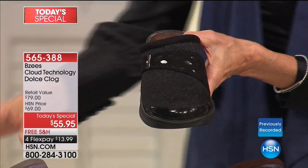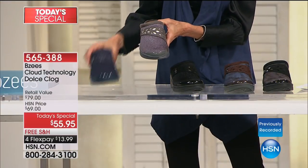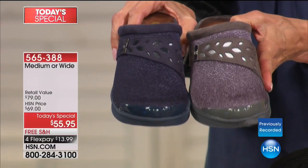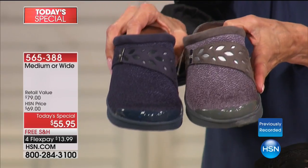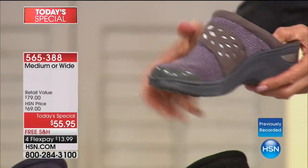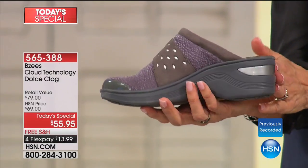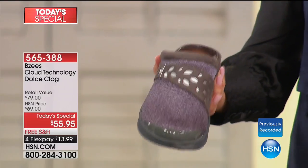We have black, we have it in gray, and we have it available in navy with the top that is actually a stretch knit, because with the cloud technology, you are getting it all. The free form footbed, you're getting these great stretch uppers, this beautiful, soft, smooth lining, air-infused outsoles, and on top of everything else, Silver Dur and Odeband technology.